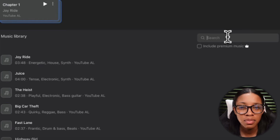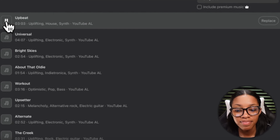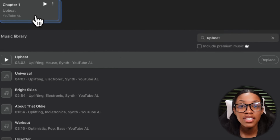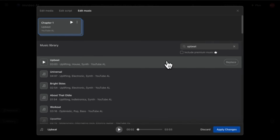Or if you have something specific in mind, let's say something more upbeat, then you could also give that a search, listen to what they sound like. Maybe not that one. And it would be the same process. You simply click onto it and then it will go ahead to replace it. Once you're done, be sure to hit apply changes and all your changes will be made to your video.